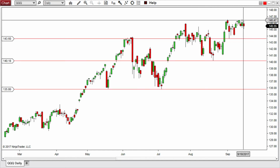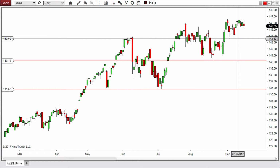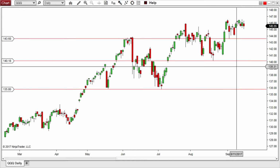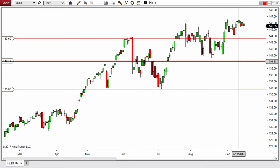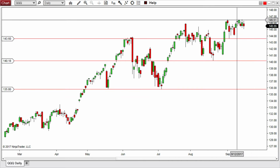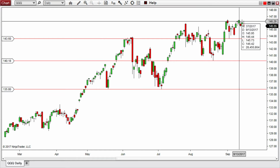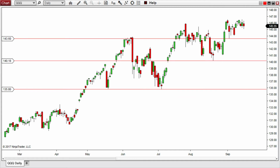Looking at the Q, you see the Q is pulling back. So the next level of potential support that we're looking at is 143.60, and then possibly down here 140.18. So the resistance will be essentially the all-time high up here, the closing high, so 146.42.